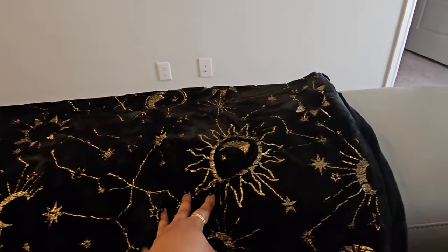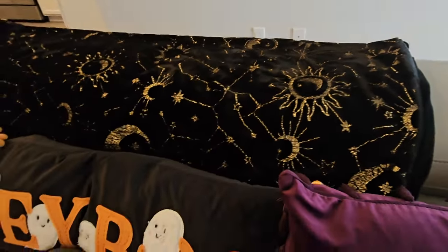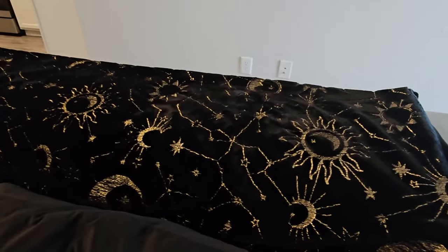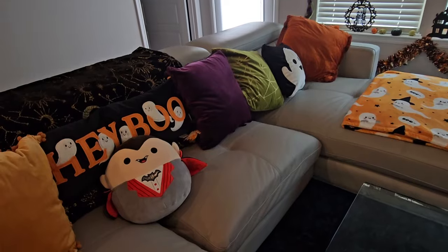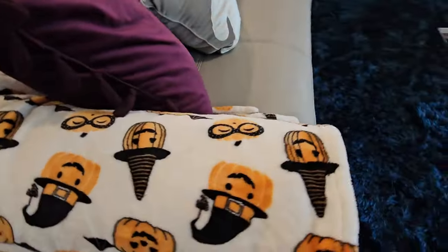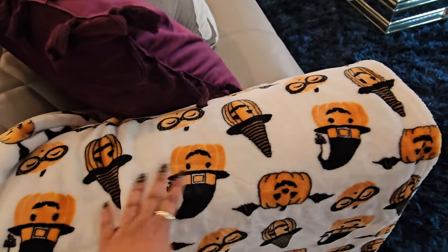I was actually going to return this one too, but this is so nice and thick and plush. This one is probably the best quality throw blanket that I have. So I'm really glad I ended up keeping it. And I did always want an orange throw blanket, a black throw blanket, and a white throw blanket to match for Halloween. So this is, I think, the first spooky blanket I ever got.